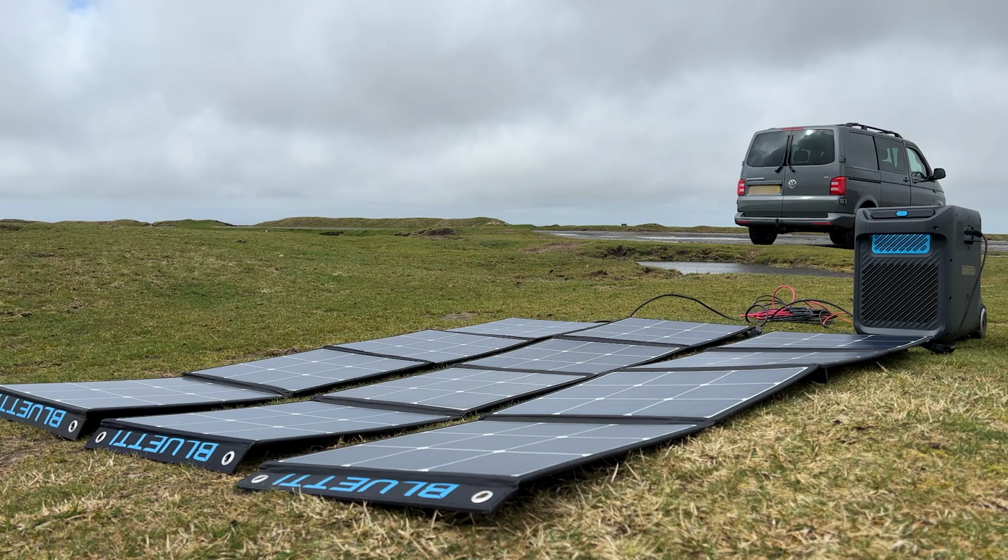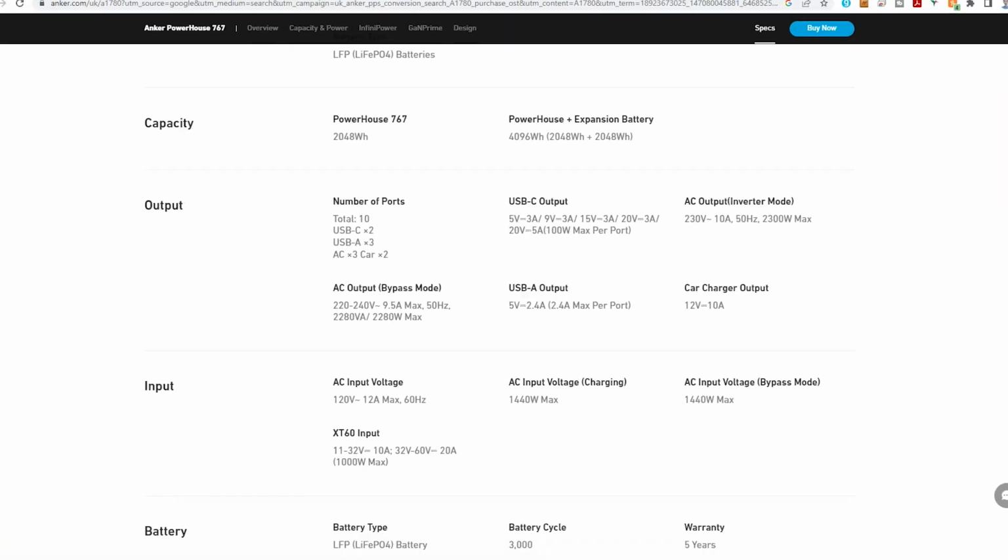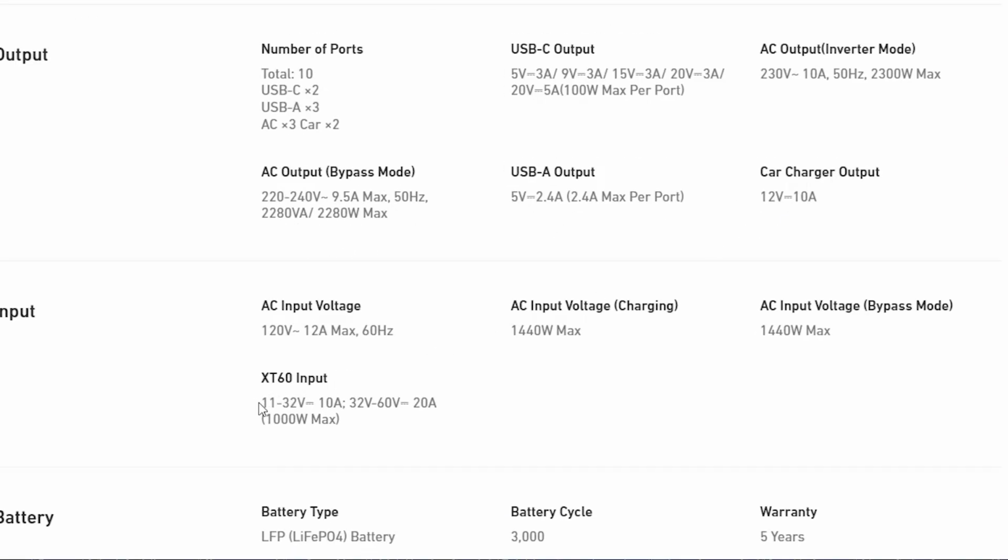On a sunny day, you'd be able to charge the Anker 767 in around 10 to 12 hours, even with this setup. To charge the unit faster, you need to invest in Anker's panels or find some cheaper panels with an open circuit voltage over 32 volts. These panels could then be connected in parallel to try and achieve the maximum 1000 watts, with a higher 20 amp limit that kicks in between 32 and 60 volts.